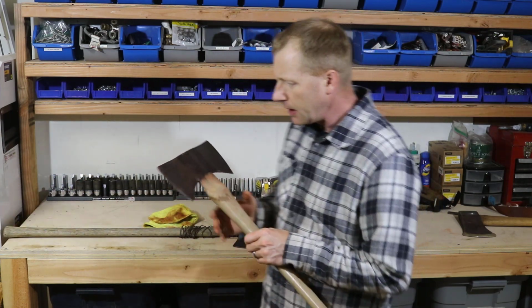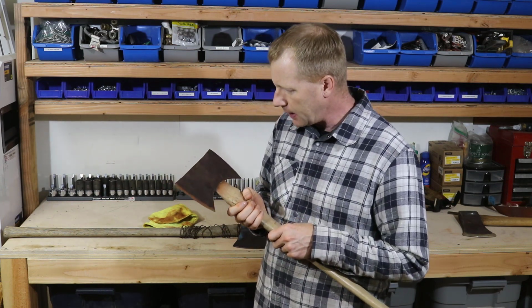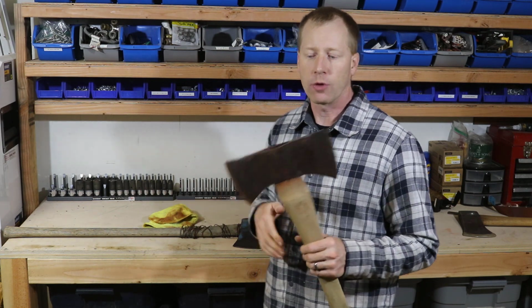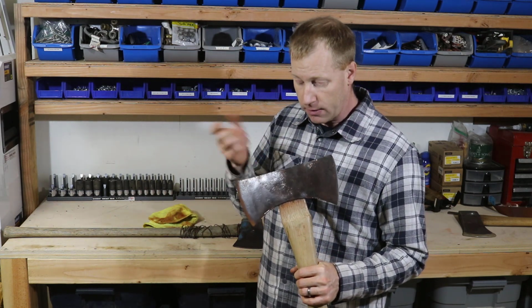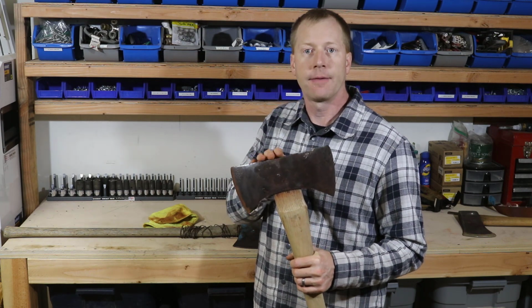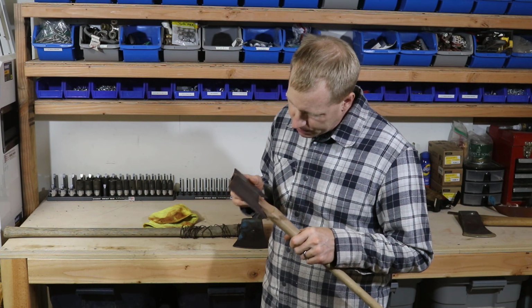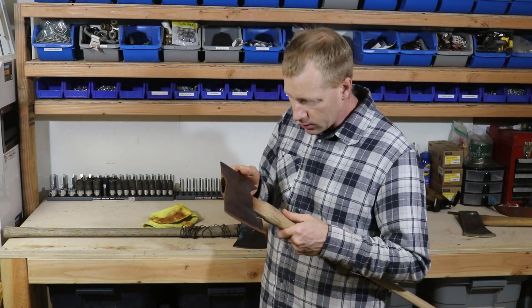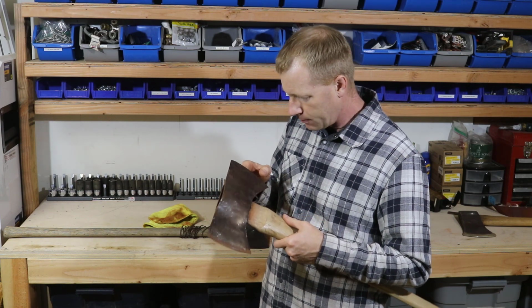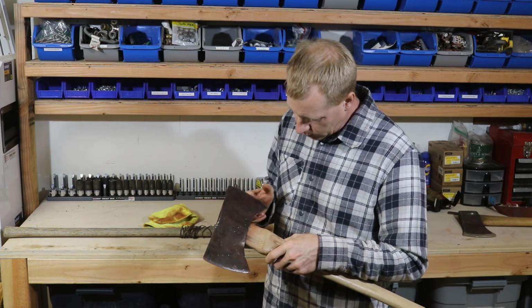And then the double bit here, I looked and looked and it's got really heavy pitting. You know, it could have been left out in the forest by loggers for I don't know how long, and found, it could have been just sitting in a shop and found, it could be a piece of junk, who knows. As best I can tell, I don't see any maker's mark or indication or any type of marking on it. Again, I hit this one with a file quickly.